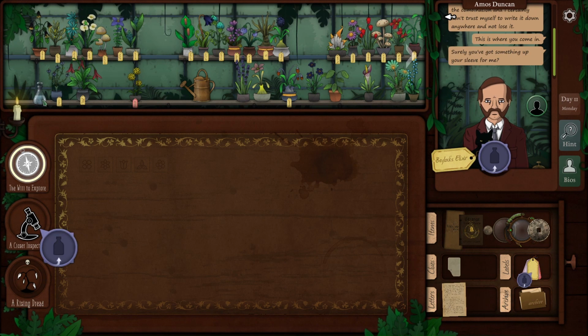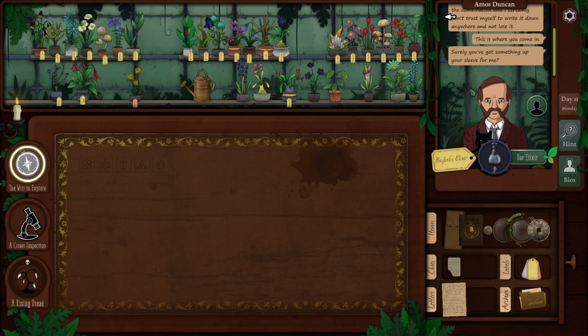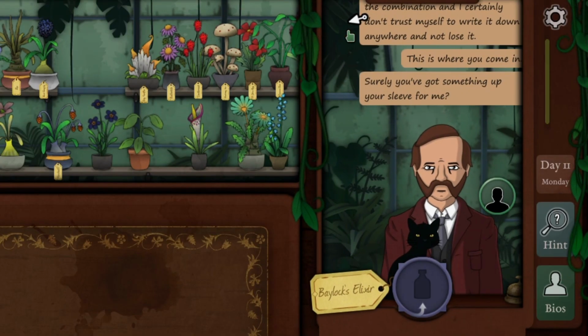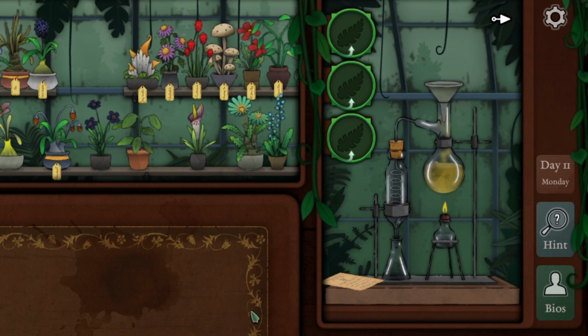Baylock's elixir. I already made it because I'm a potion master. Ba-da-da-da-da. Oh, yeah, if you haven't seen already, there's my little chemistry lab. Oh, I just noticed there's a paper here.